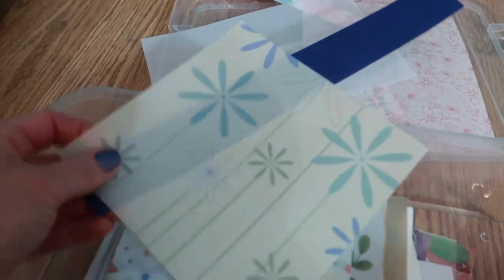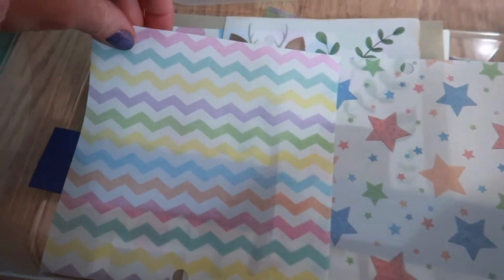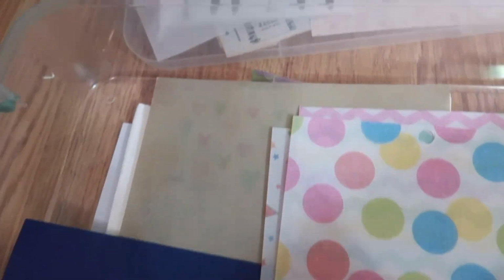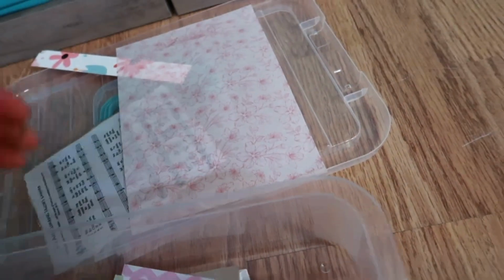So see, you can see through it all. I thought it was kind of cool to do it with different designed paper. And see, you can see the blue. I don't know, it's kind of cool though. Okay, so I wanted to share that with you guys because I thought it was fun.